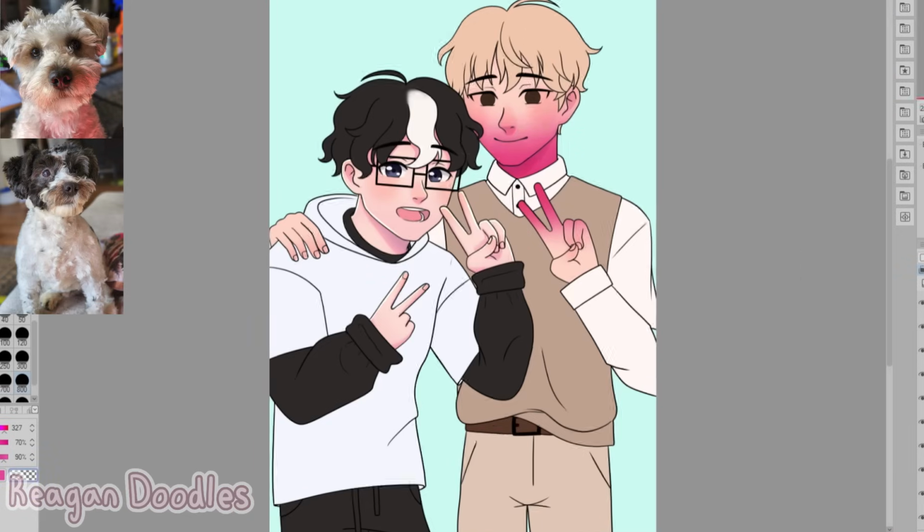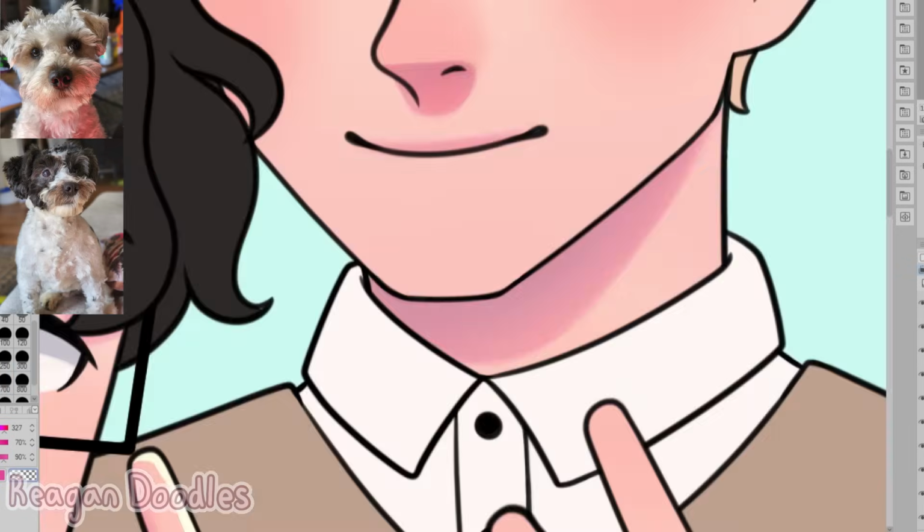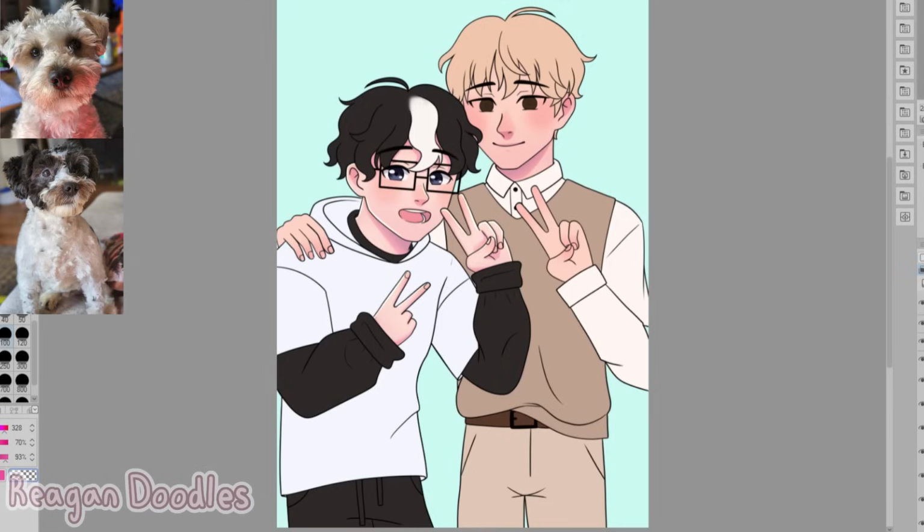I really enjoyed having my own room because now I have a space where I can sit down and just be alone, and I kind of enjoy that.